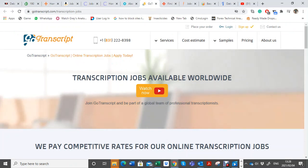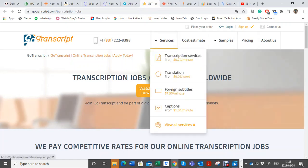Another one is a website where you can work worldwide, as they've explained, to become a transcriber. These transcription services are from 0.72 per minute. If you translate from one language to another, they give you 0.06 per word. Foreign subtitles, it's a lot of money, 7.50 per minute, most especially if you're in South Africa, that's a lot of money. Captions, it's $1 per minute, so it's almost like 15 rands per minute.